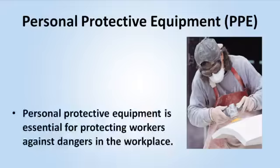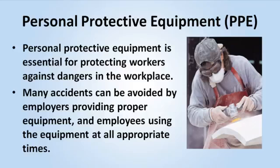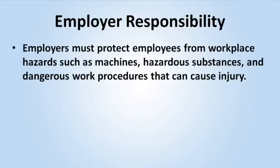Personal protective equipment is essential for protecting workers against dangers in the workplace. Many accidents can be avoided by employers providing proper equipment and employees using the equipment at all appropriate times. Employers must protect employees from workplace hazards such as machines, hazardous substances, and dangerous work procedures that can cause injury.